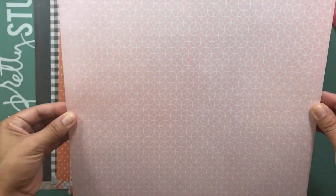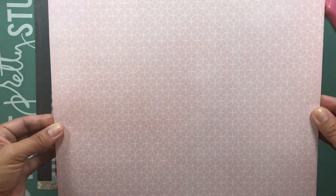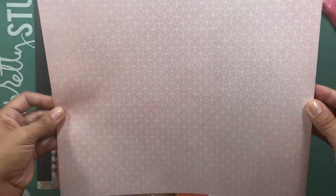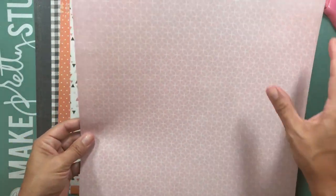Very, very, just very pretty. And I love this. I was like, oh gosh, I want to use this as a whole sheet just because I love it so much and want to actually display it, like have it showing. But I'm probably going to have to say I might cut this down.